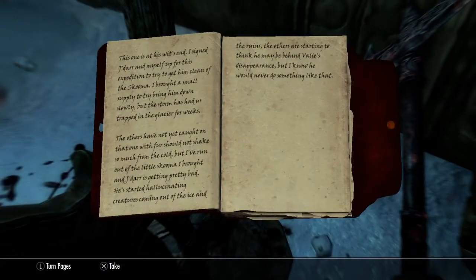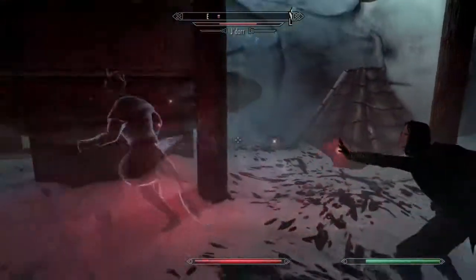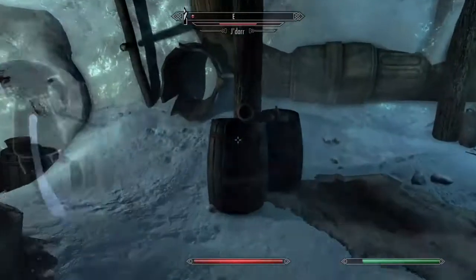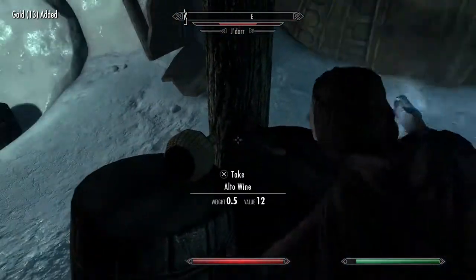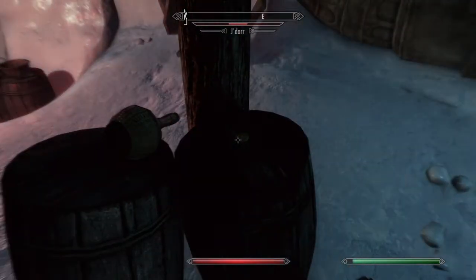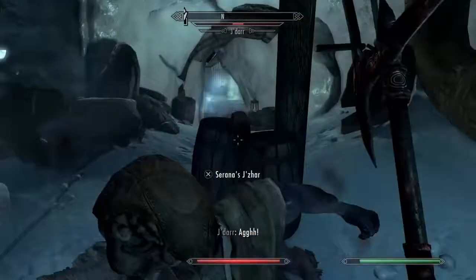Here's our next book. Pause the video. In short, people thought his brother, the skooma addict, had killed people. He felt they were wrong, and they probably were. I'm not going to spoil that part for you guys. And Jadar is basically immortal.